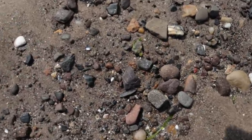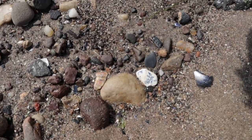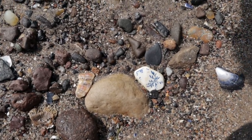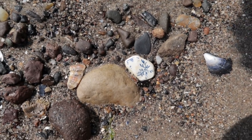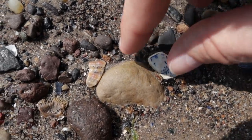Well, there we go. Nicole was right to look in the sand. Really nice wee piece of pottery there. It's a lovely wee pattern. Very delicate, very clear, and yet a very nicely softened and well frosted piece of pottery. That's a great wee find. Lovely wee piece.